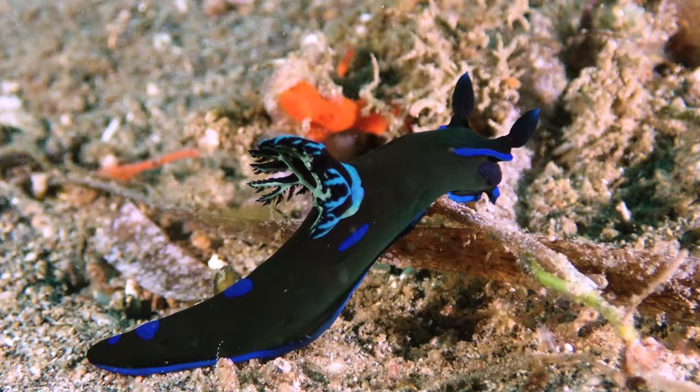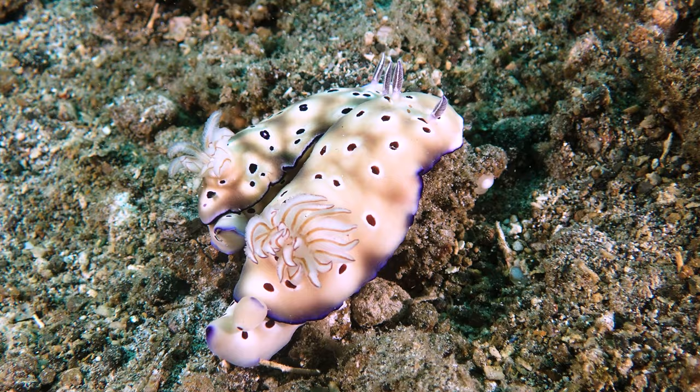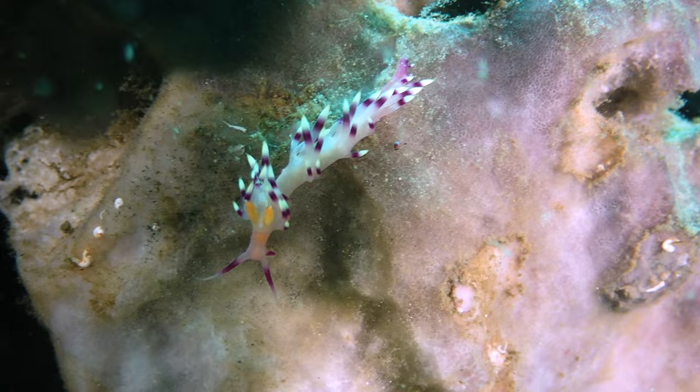In fact, nudies can move quite quickly when they want to, like this unfairly named gloomy nudibranch. We often see Trinchesia rubescens in pairs cozying up to each other. Here's a desirable Flabellina going for a walk.